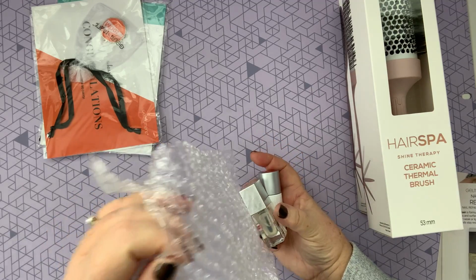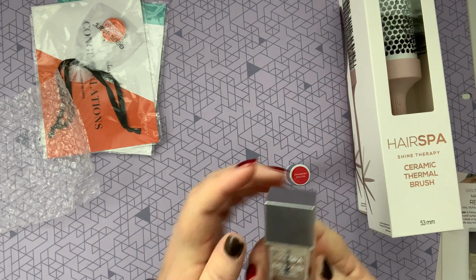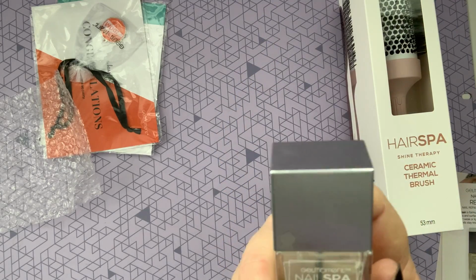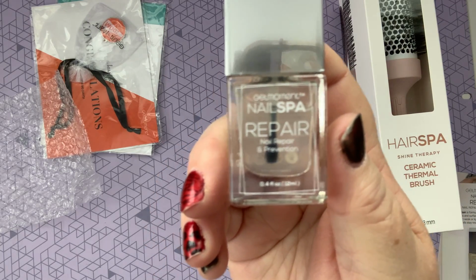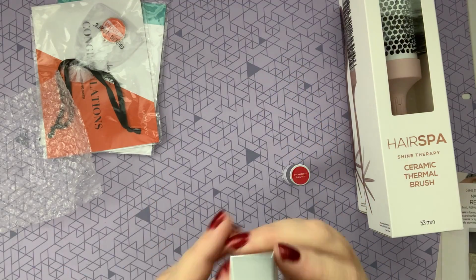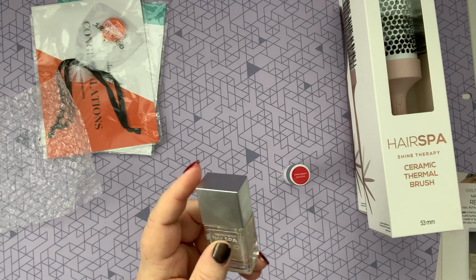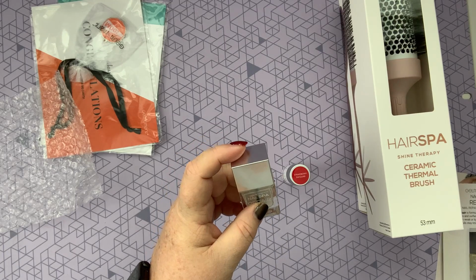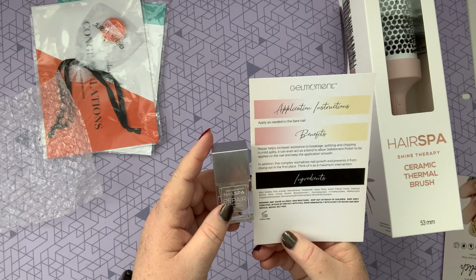There we go. So I also got the Nail Spa Repair, which is right here. Let's see. Can you see it? Why can't I ever do this? There we go. So it's just kind of like the cuticle oils that they have. And this, you can wear underneath polish. So this is made to put on your nails to make them stronger, and you can wear it under your polish. So there's a little card here that comes with it. It says apply as needed to the bare nail.